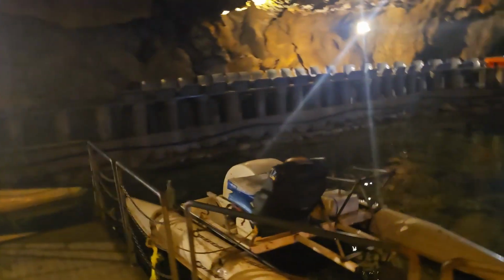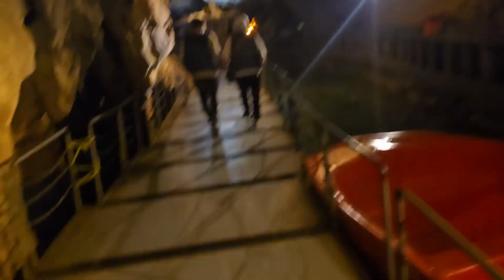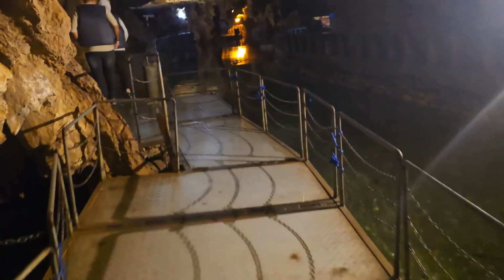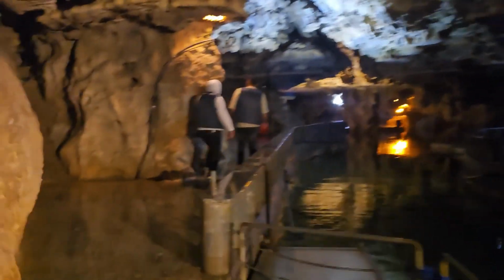And the cool thing is that, as you can see, the pathway is actually floating on the water, and the reason that they made it this way is that the water rises after winter. So even after winter, people will be able to visit here, walk through here, because the bridges actually float up and come on a higher level.